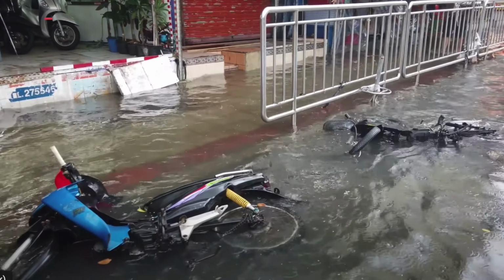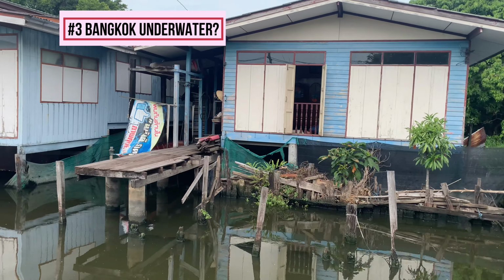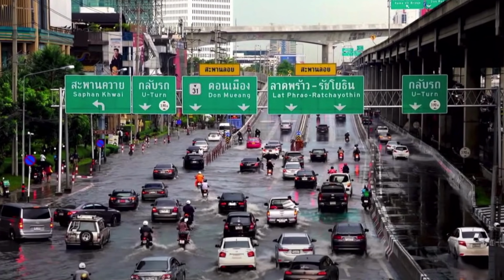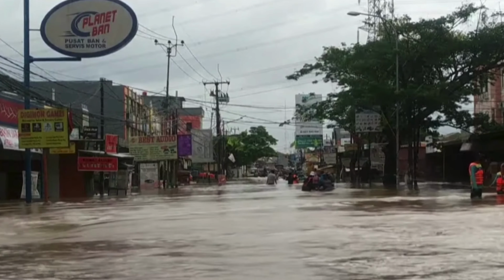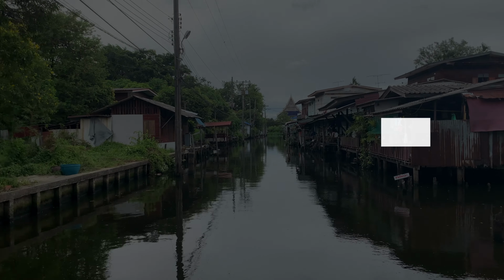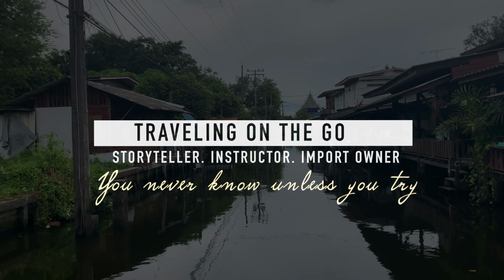Number three, we're going to look at the future of Bangkok, as many think it could be underwater by the year 2050, not to mention other cities like Manila and Jakarta that are facing the same problems. And then we're going to look at why these places are actually sinking.